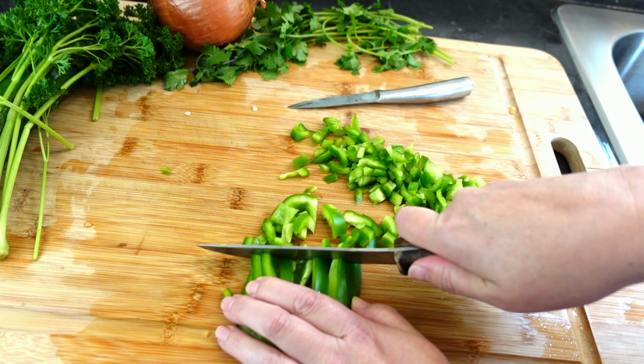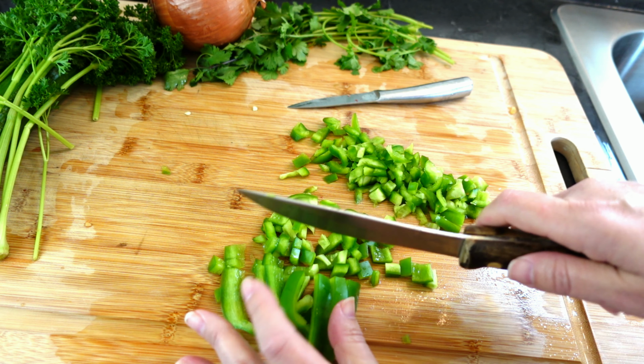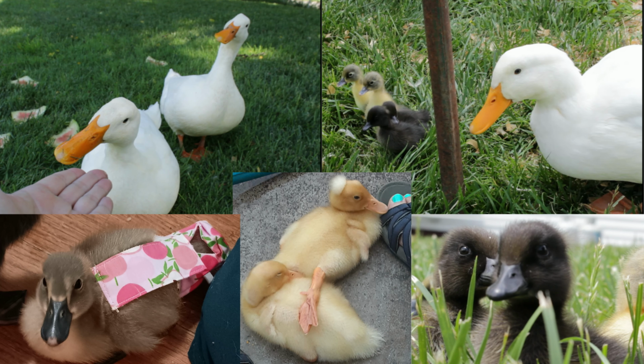I like the way this duck looks. He's beautiful. He's a little more timid than the other ducks we have. We have 2 pecans and 2 cayuga. The other was a Swedish blue, and now we have the rowan. We'll go out and see them in just a little bit.